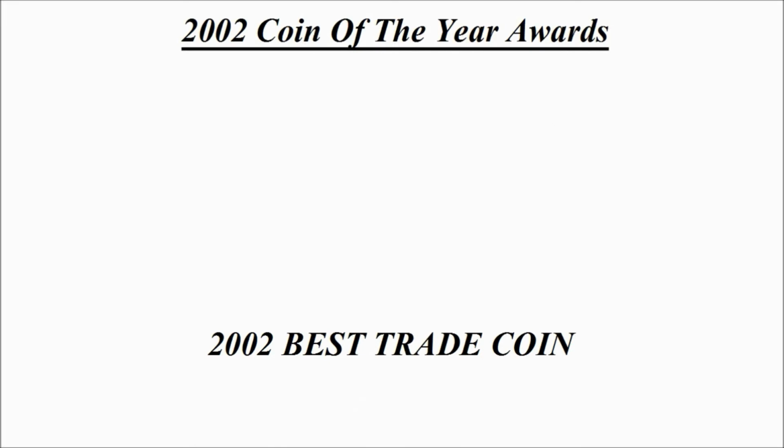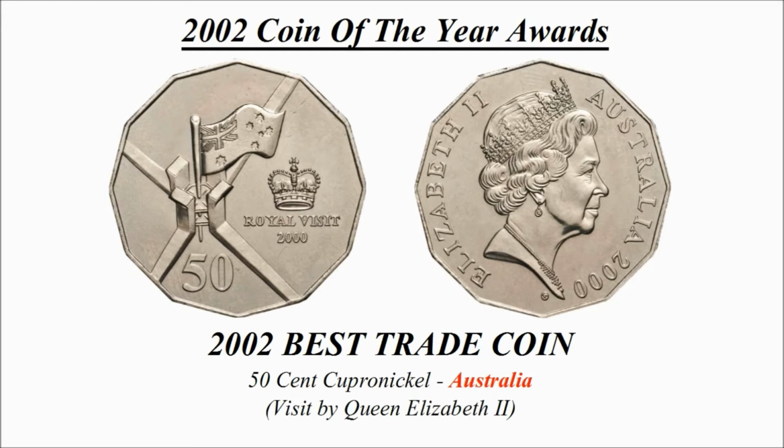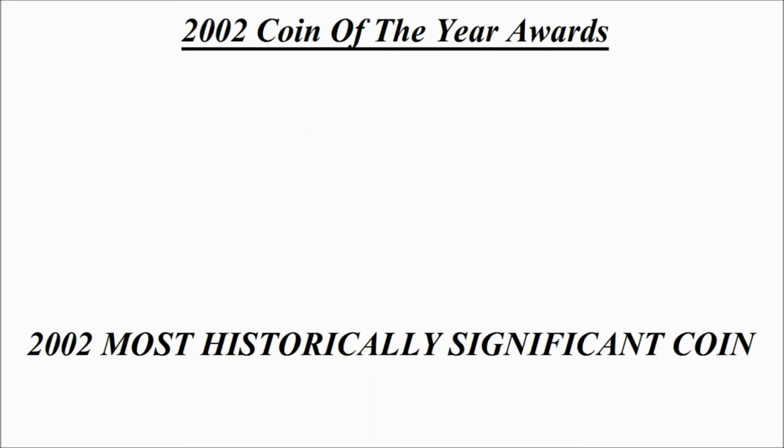Best Trade Coin. This was the winning design, and is a 50 cent Cooper Nickel coin credited to Australia, known as Visit by Queen Elizabeth II. Most Artistic Coin. This was the winning coin, and is a 50 litu silver coin credited to Lithuania, known as Discus Thrower.